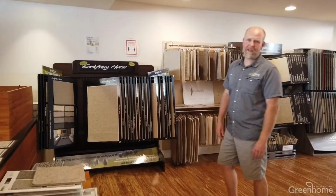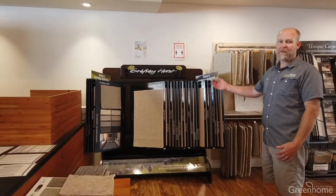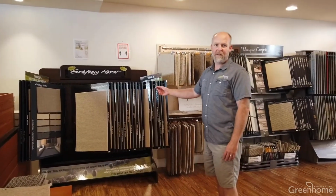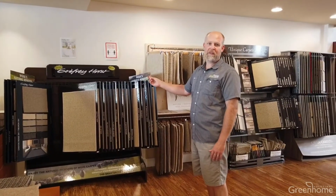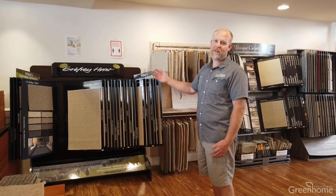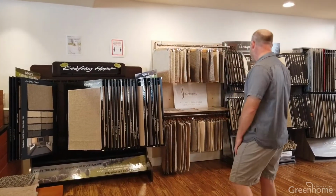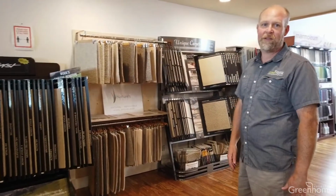As I mentioned earlier, indoor air quality is really important to us at Greenhome Solutions. It's why we only offer wool carpet. Most people know that wool is one of nature's purest fibers and one of nature's most durable fibers. Wool carpets have been around for hundreds and hundreds of years, and we offer a very wide variety of opportunities at several different price points.